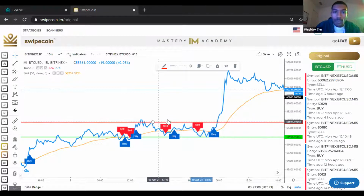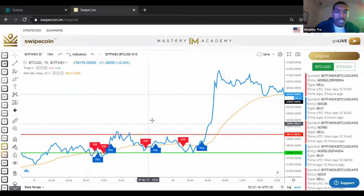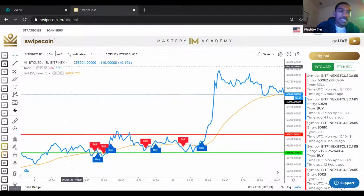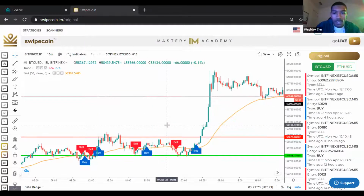And that's exactly what I want. I want to know where price is reacting. Why? Because I'm looking for the big breakout, okay? So once I got my support and resistance, I'm going to go ahead and change this back from a line chart to the candle chart, okay?